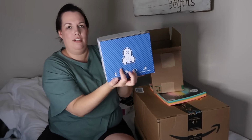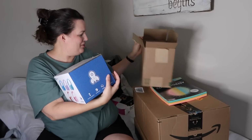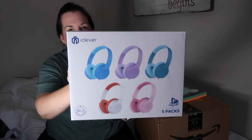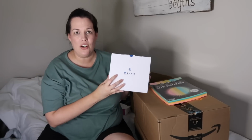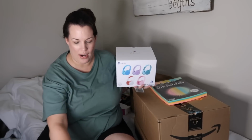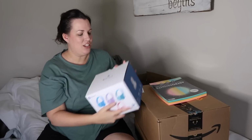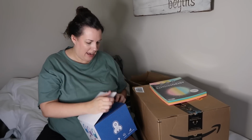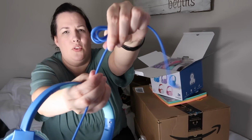First of all, I mean, cute packaging. I'm always a big fan of cute packaging. So here's what they look like. You get 5 headphones. They have wired headphones, and they also have wireless ones that have an extended battery life. They have enhanced durability because they know how rough kids are on headphones. Okay, I already love the cord because the cord is what tears the most. It is like one of those braided, cloth cords.